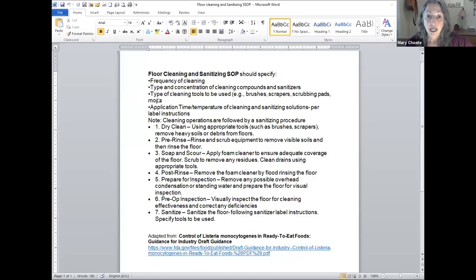You want to spell that out: the type of cleaning tools to be used, how long you're going to leave it, and is there a special temperature it needs to be if you're cleaning and sanitizing solutions. Of course, follow the label instructions. And then they suggest these steps for cleaning.